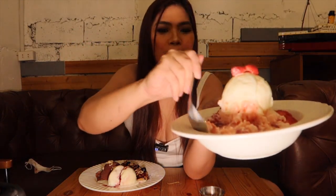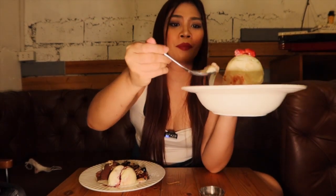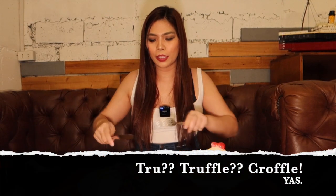This one guys tastes super delicious with ice cream on top of the snow ice. I like their vanilla ice cream. So for today we'll be trying their croffle. So look at their croffle and we have a knife and spoon. So we'll be trying their croffle.